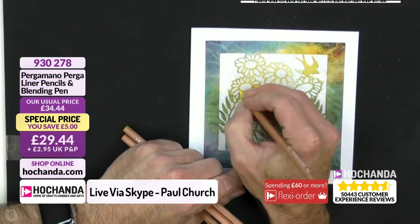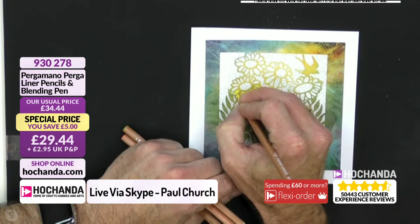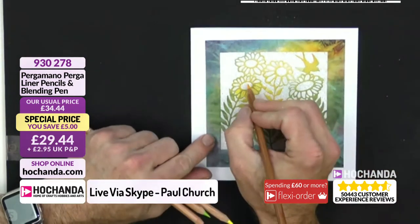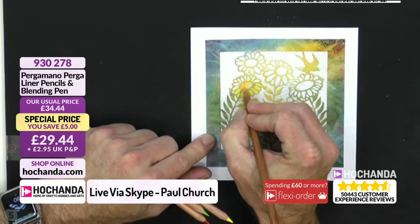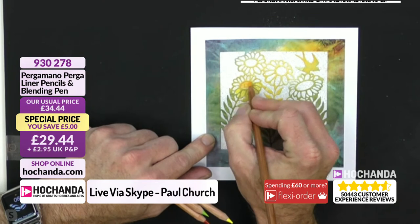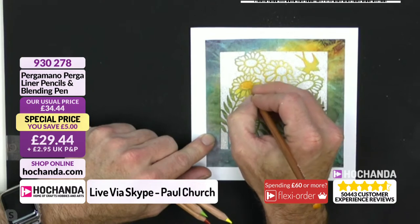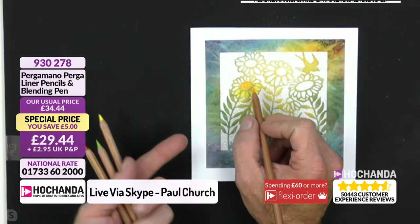I'm no director. But you can see now how you just start to build up the colour, and you get that beautiful colourway coming through with the glitter. You just put a base coat down and it doesn't harm your pencils, because you just sharpen them if there's any sticky residue. I'm using the wax based pencils, but it also works fantastic with the aqua pencils as well.